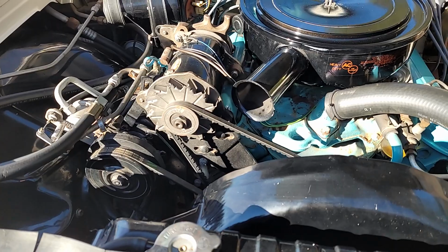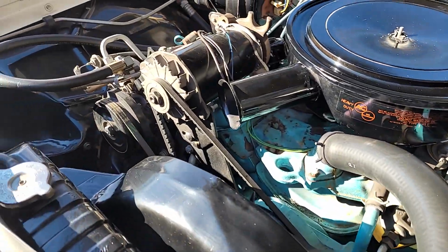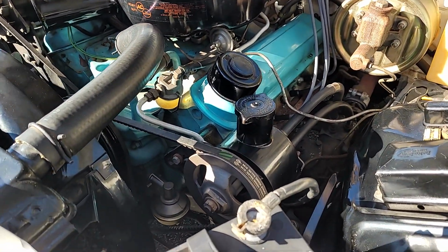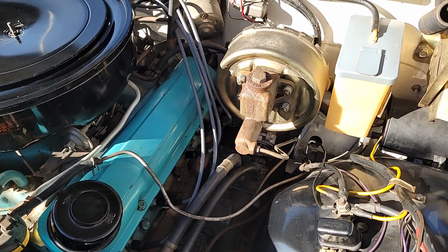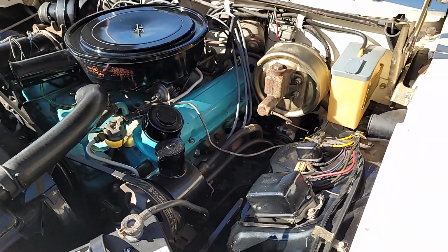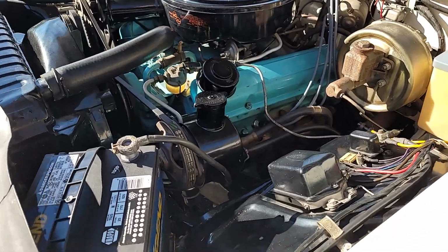What else do we have? It is 12 volt, by the way. There's a generator there, but it is 12 volt. Power steering. There's your reservoir and your pump. Drum brakes all around, but they are power. So that's something you didn't find all the time in 1960. So this car is factory optioned out, baby.